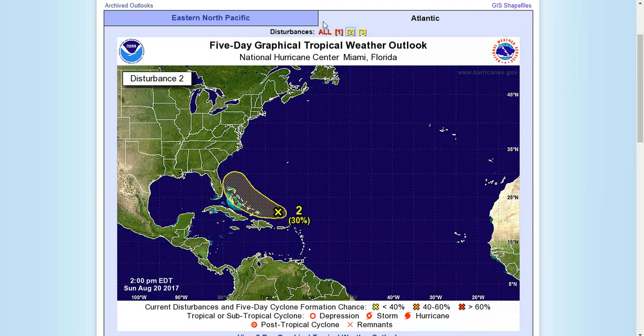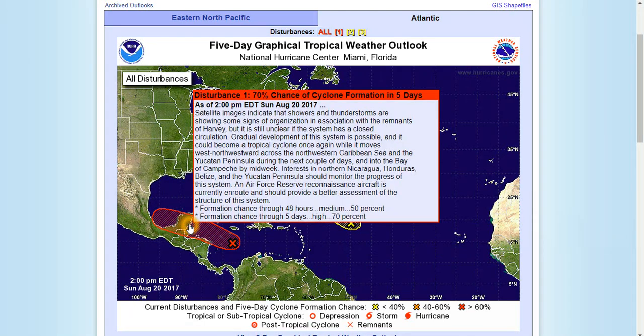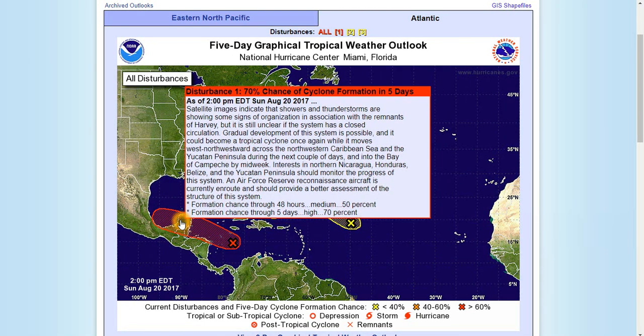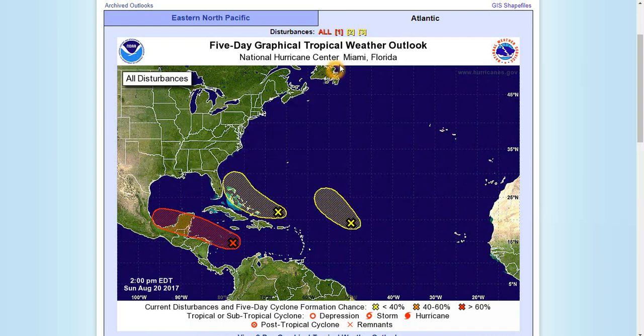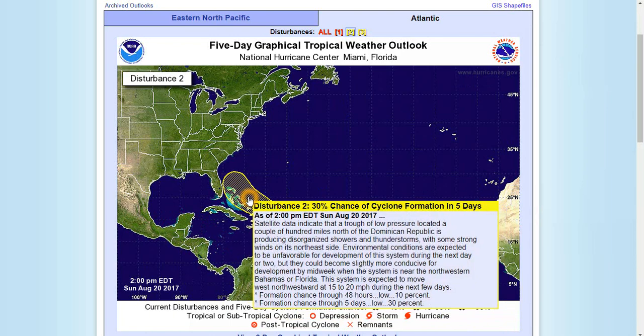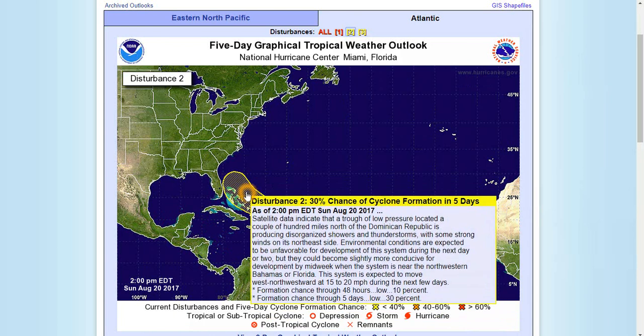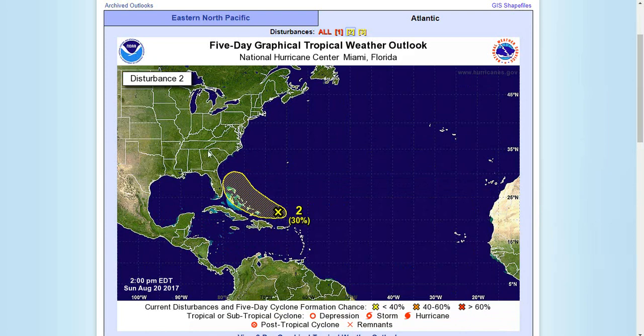You can see 70 on 90 on the remnants of Harvey, 70% chance, because we know it's showing signs of organization. That's why it has a high chance once again. And disturbance 2, which is 92L, got downgraded this morning or yesterday. It got downgraded to a 20% chance of tropical cyclone formation in the next 5 days. They upgraded back up to 30 because it has improved only a little bit, I think, and some models are showing some development over here.